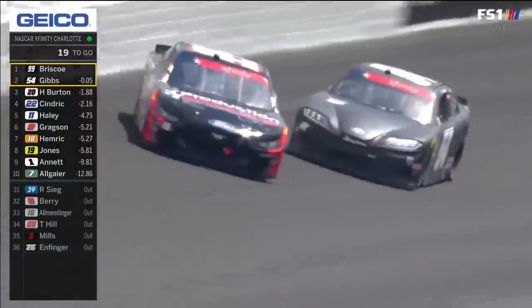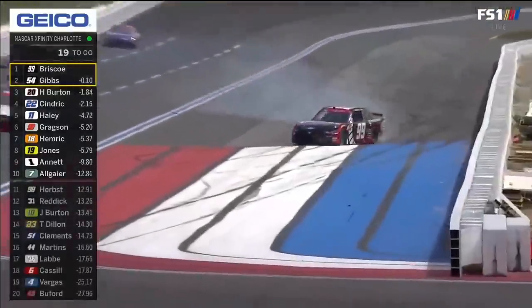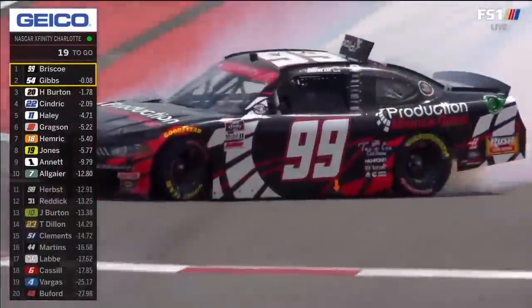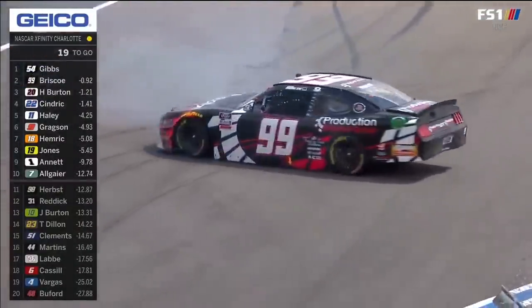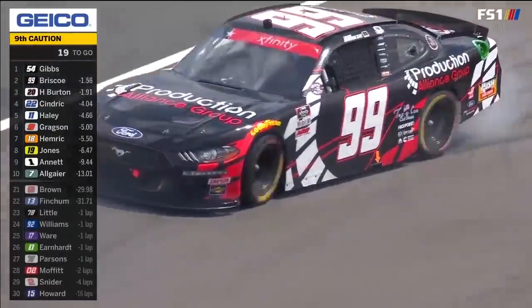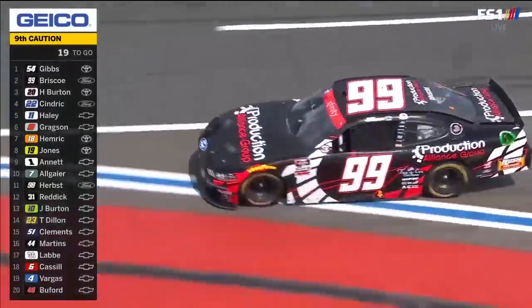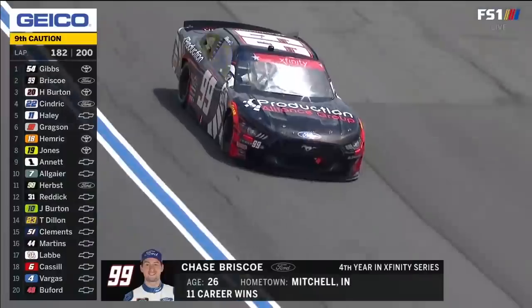Yeah, and Chase is... No! Save it! Whoa, save it! Oh, man. He's going to keep it off the wall here. Well, they did a good job keeping it off the wall. And that was all air. Yeah, all air. I don't think he ever touched him. I don't think so either.